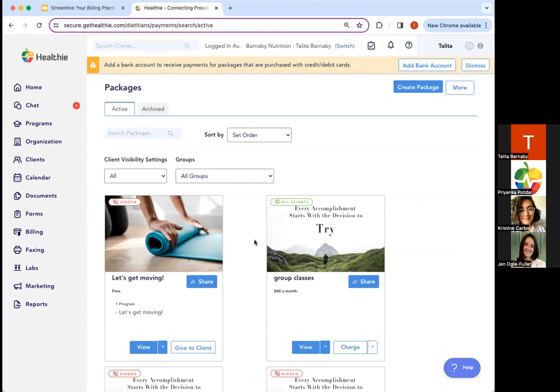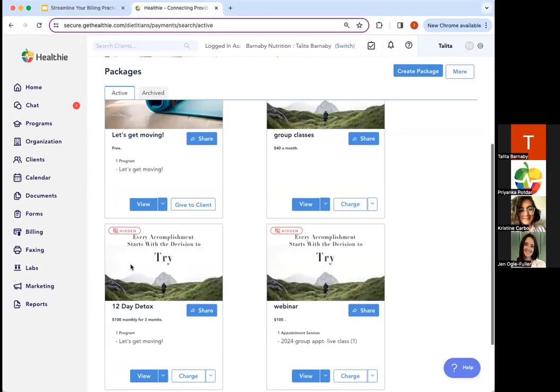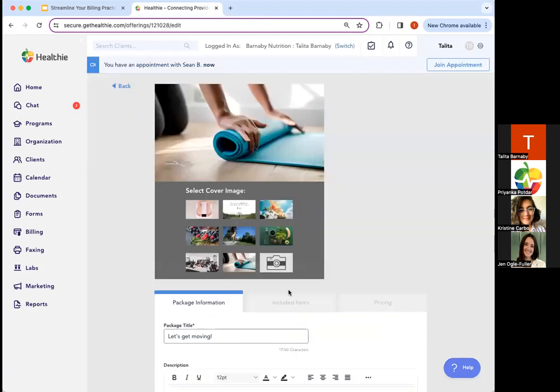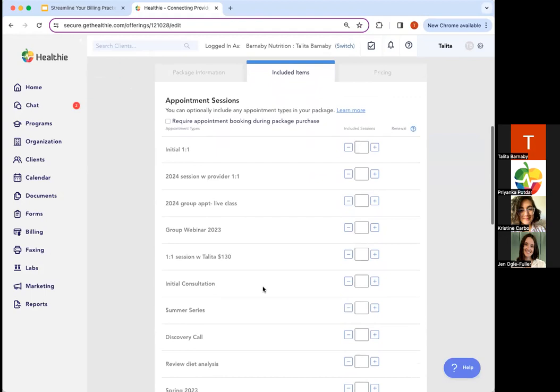And then right here is where I can share my service and add it. Let me see if I have any. Oh, my packages are hidden now. Let's go ahead and edit one of my packages. Under included items, right in here is where I'm able to include my session.